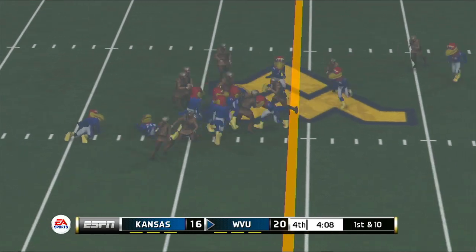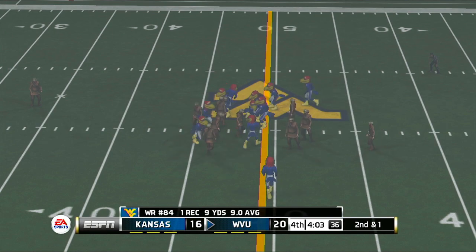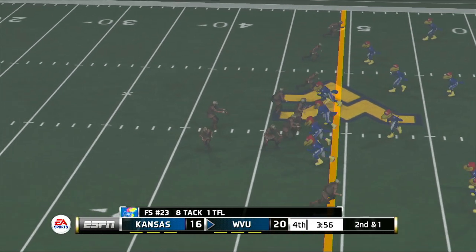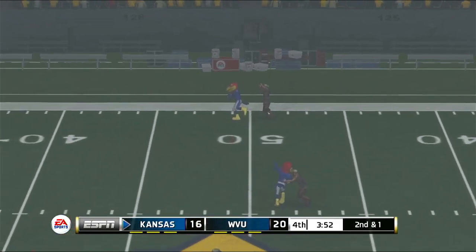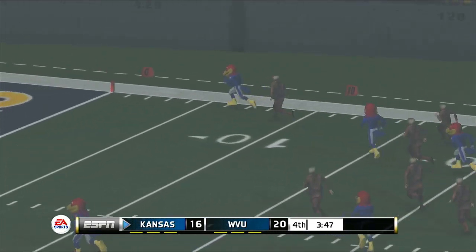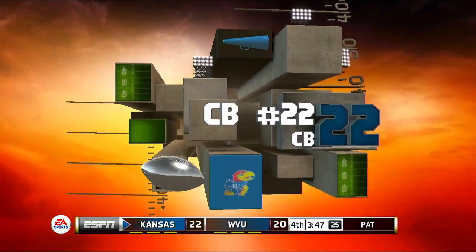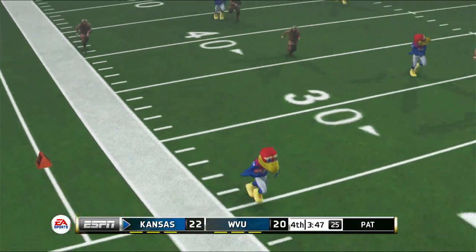Short pass, middle of the field. They'll bring him down right around the 48-yard line. Interception. He has some room. The 10. Touchdown, and now they're in front. Man, that was a super play by the defender. Excellent interception and an even better return for the score.